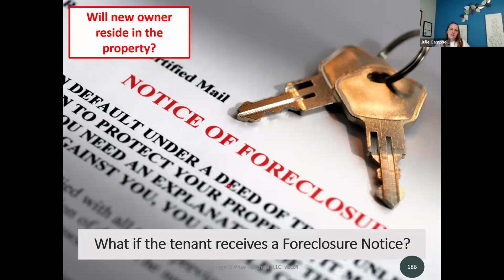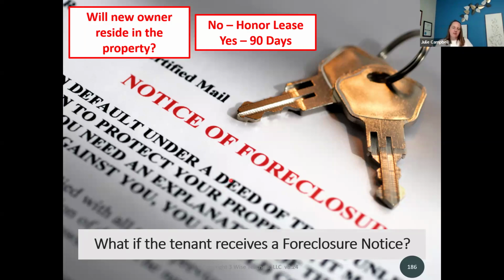So the question is, if the landlord loses the property to foreclosure, is the new owner going to reside in the property? If not, then we'll honor the lease for as long as the lease exists. But if they are going to stay, there's a 90-day notice to move. So the owner, the bank, can't come in and just kick the tenant out. They need to give them a minimum of 90 days. And that is brand new post the housing market crash. So there's a valid lease. That's what we're saying with the 90 days. If there's a valid lease.